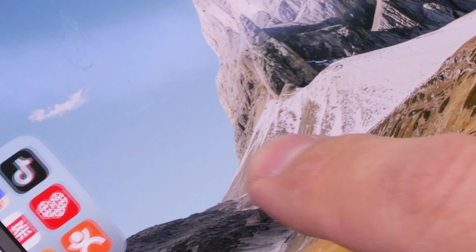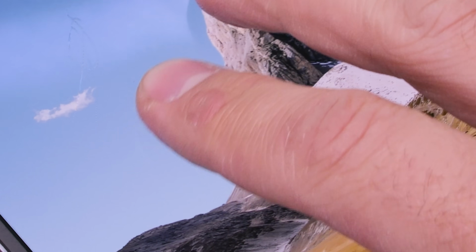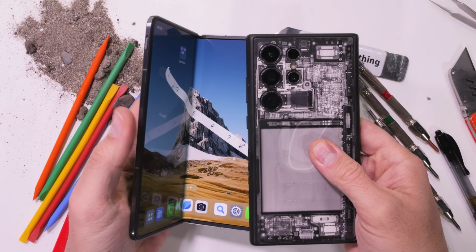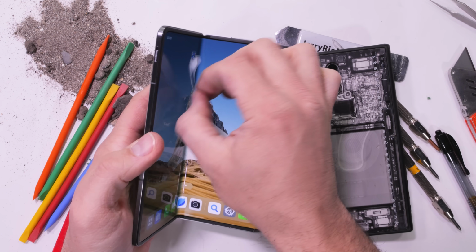Oppo does say there are dual layers of anti-impact films on here, so it might be more drop resistant, but that's not something we're going to be checking on today. Let me know in the comments though if a scientific drop test is something you'd want to see included.